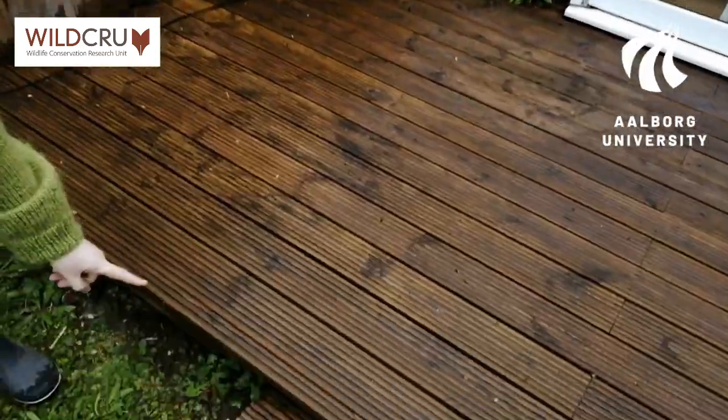Hedgehogs tend to use a range of different nest sites. And if you have a dense hedge in your garden or a dense bush, they'll likely nest underneath those. Otherwise, you could consider providing alternative solutions to nest sites for hedgehogs. My research on hedgehogs in residential areas has shown that they're quite adaptable to the surroundings. And some of the hedgehogs prefer to nest under playhouses or garden sheds, and also under wooden terraces.